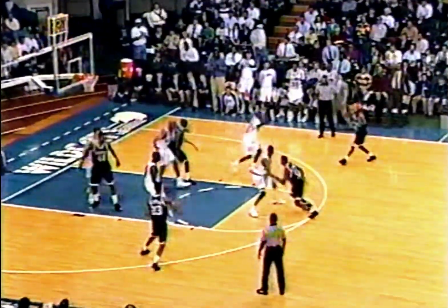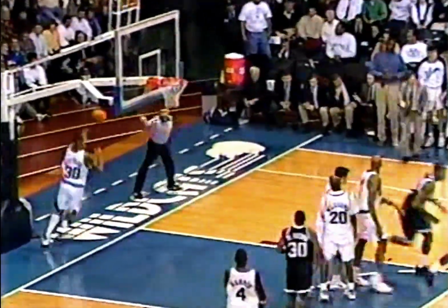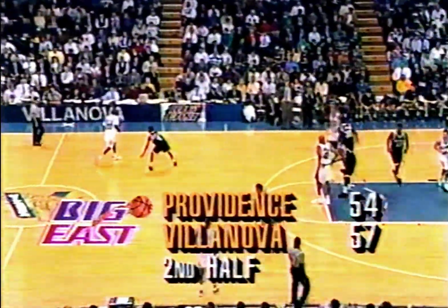Providence needs one here. They've got to just keep their composure and get a good one. That'll quiet things down, but Villanova getting into it now. Here's Simpkins, shot back at 10. Simpkins to the lane, hard and throws it down. Wow. Now, listen, right now, there's a bit of a hush at DuPont. That was a thunder dunk by Dickey that time.